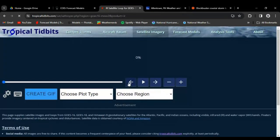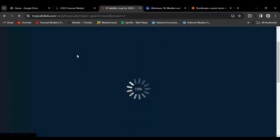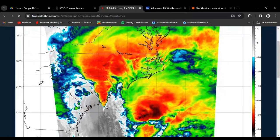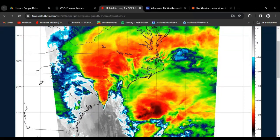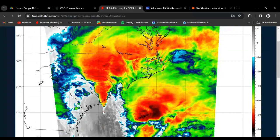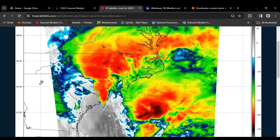You could tell what we were just looking at on radar, just quickly, is that precise long band right there sitting. It's really not good.